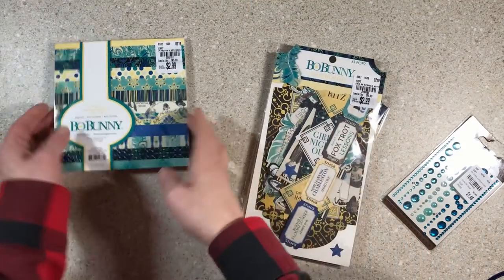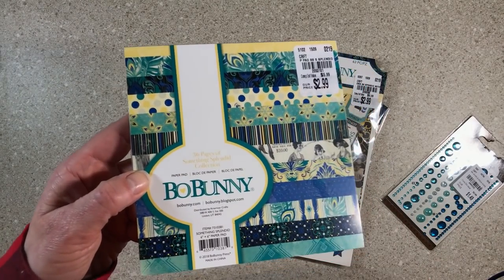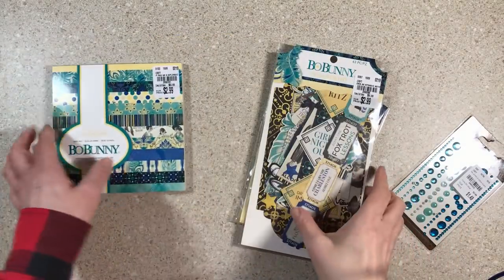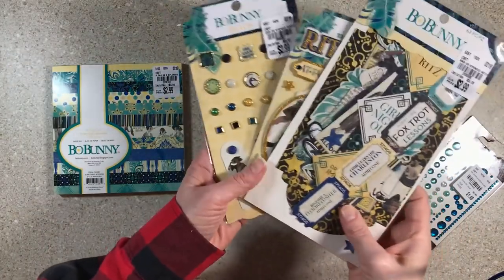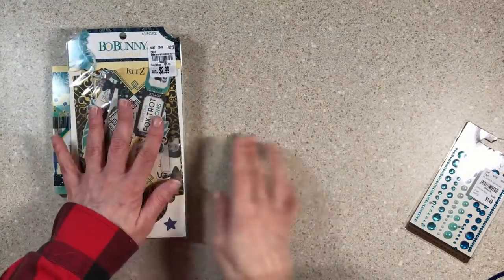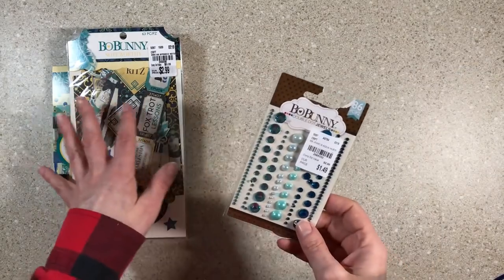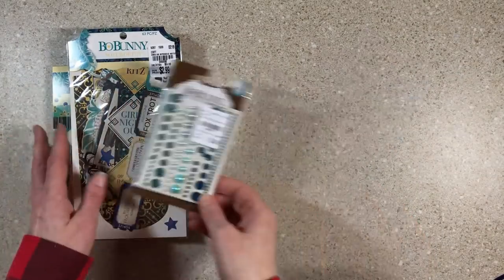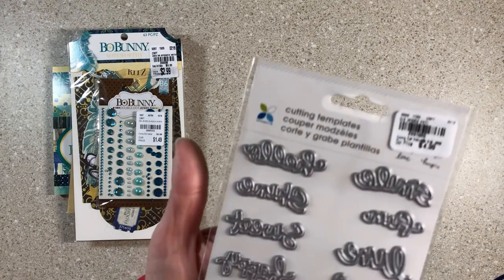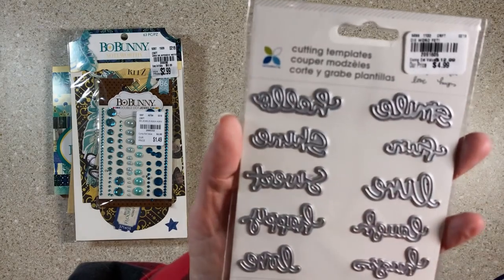My store here, I usually get the paper pads that you guys haul. Not so much the Maggie Holmes and a lot of those, but if I see a pad that I like, it eventually shows up. But I don't get nearly the embellishment choices that I saw today. So that's one of the reasons that I bought a lot of embellishments. I also got these because I thought they would be fun for spring cards, because now I'm thinking spring. Then I stumbled across this. I think my friend has Smile in a bigger one.